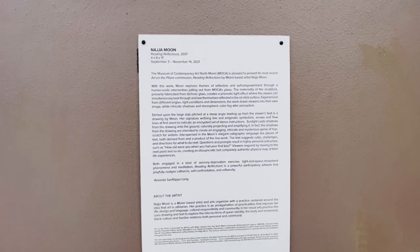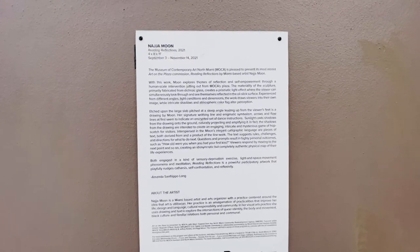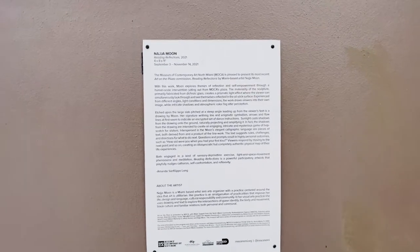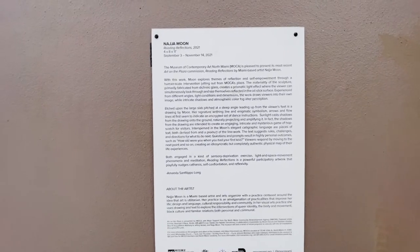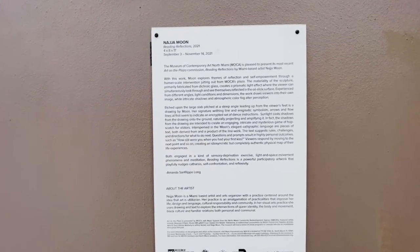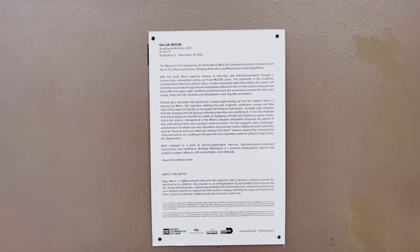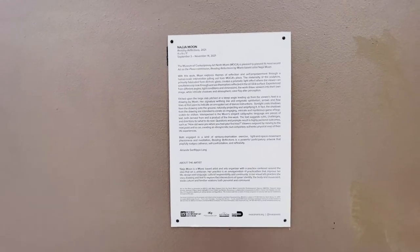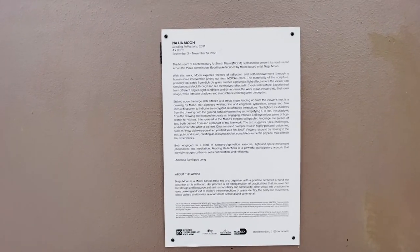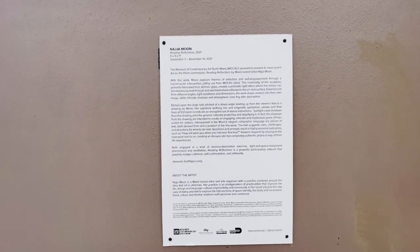In fact, the shadows from the drawing are intended to create an engaging, intricate, and mysterious game of hopscotch for visitors. Interspersed in Moon's elegant calligraphic language are pieces of text, both derived from and a product of the line work. The text suggests rules, challenges, and directions for what to do next. Questions and prompts result in highly personal outcomes, such as, how old were you when you had your first kiss? Viewers respond by moving to the next point and so on, creating an idiosyncratic but completely authentic physical map of their life experiences. Both engaged in a kind of sensory deprivation exercise, light and space movement phenomena, and meditation. Reading Reflections is a powerful participatory artwork that playfully nudges catharsis, self-confrontation, and reflexivity.